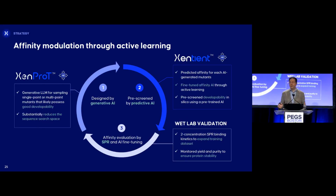So how do we go about this to get affinity modulation? We use a process of active learning in conjunction with our AI models in a design, make, test cycle. So we start out with that predicted structure, and then we go into ZenProt, the generative large language model, which will make suggestions on mutations to get to our desired location. All those suggestions go into our pre-screened predictive AI model, Zentient, and then the top of those molecules go into our wet lab for expression and testing.